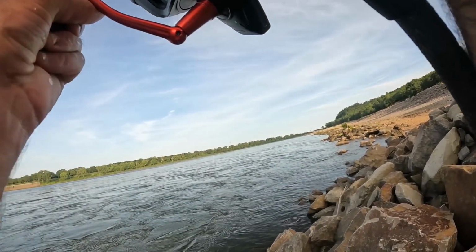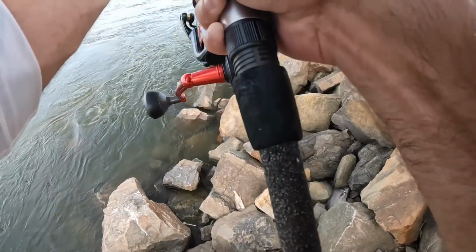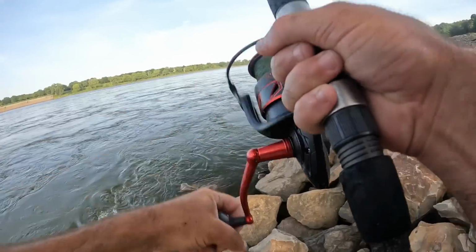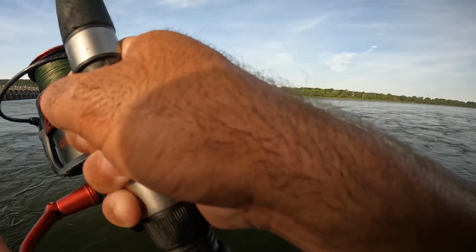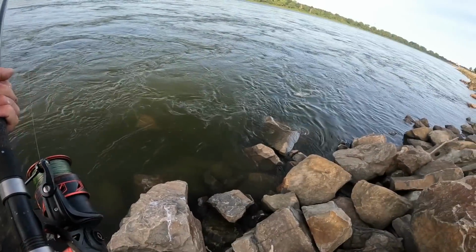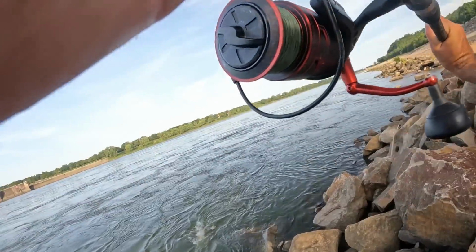Oh. Now how far down did he go? Sheesh. There we go. Here we go. Come on up. He's probably small. Watch him be small. Oh. Oh, not small. Not a megalodon though. That's okay. That's okay.